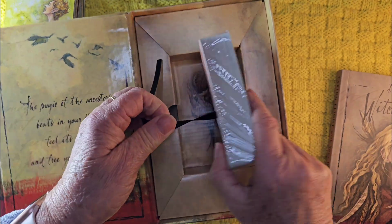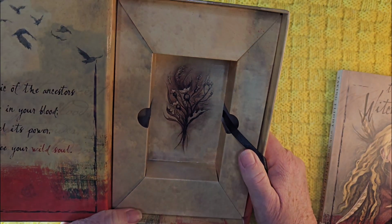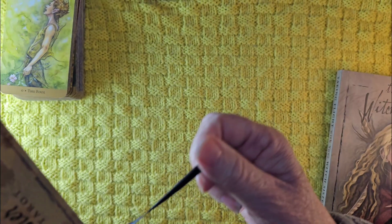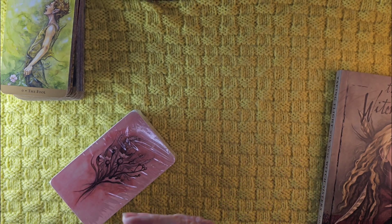Oh, there's some cellophane here. We've got some Scottish thistle in the bottom of the box, which is really nice. And of course the ribbon. Right, I'll put the box to one side. Let's take the cellophane off.